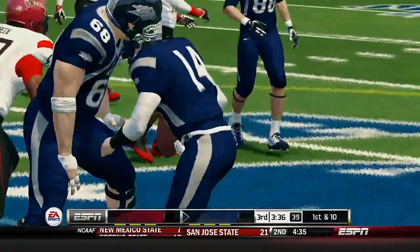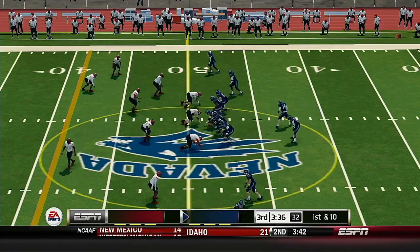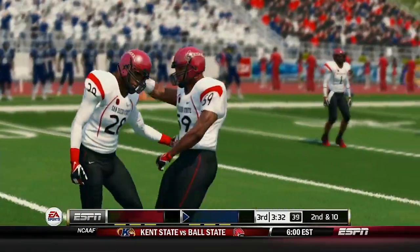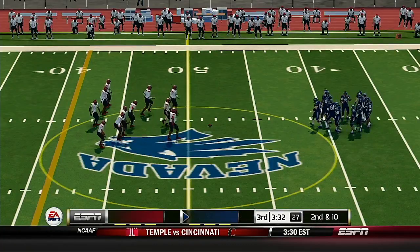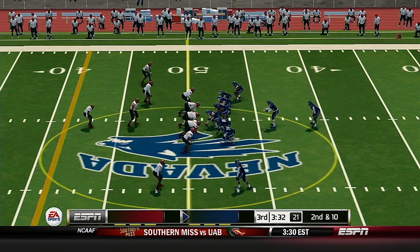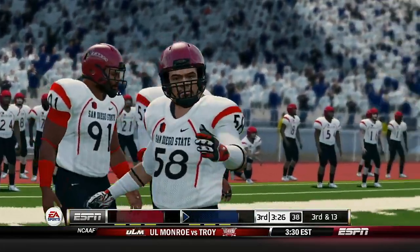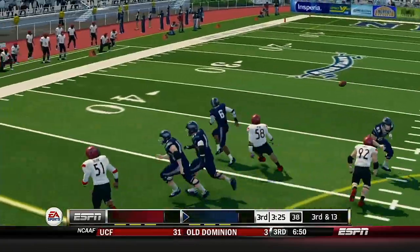He makes his way to about the 48. Strike, and he drops it. From their own 48-yard line, it's second down. Makes the catch, and the defense is all over him. They bring him down for a loss. That's a loss of about three. Not much going on there. Those kind of plays will not work against this defense. You can be sure of that.